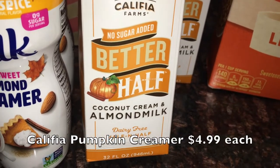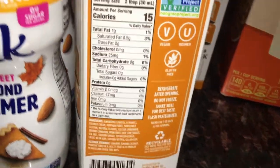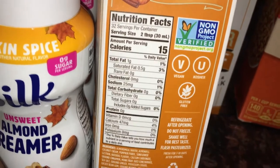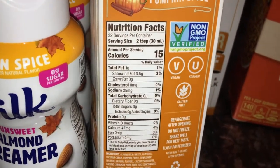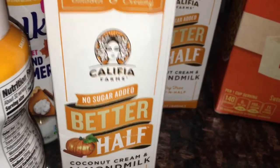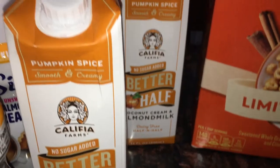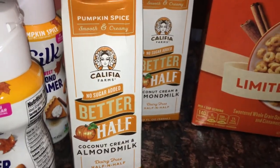Basically, it's their version of half and half. Coconut cream and almond milk. Here are the macros for you guys in case you are interested. Zero net carbs, 15 calories. It's actually two tablespoons is their serving size, so I usually use more than that. I will admit, I just pour it. I mean, it's no carbs. So I got two of those as well, and this was a Cartwheel deal as well.